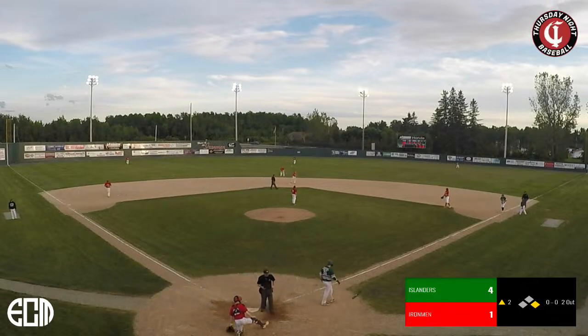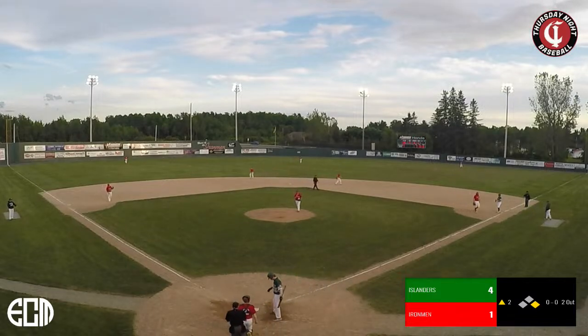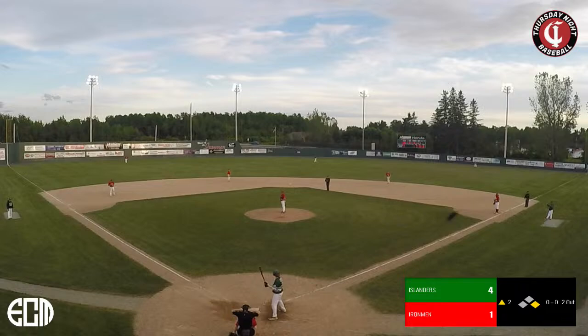So McIsacle improved to 1 for 2 after striking out in the first. So that'll bring up Duncan Pickett, who singled and scored back in the first inning. I talk about back in the first inning like it was an hour ago, when in fact it was only about 10 minutes.